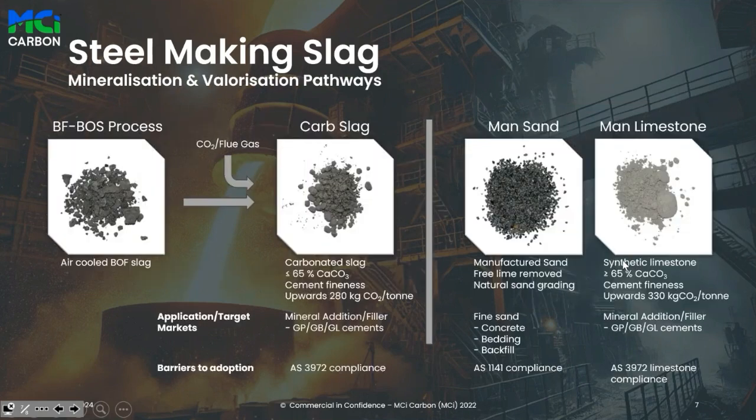So here's some technologies that we've developed at MCi. This is largely going to be based on the BOF products, the material that's produced at the moment from Whyalla and also Port Kembla. Typically, we take the air-cooled BOF slag that's normally handled by a third party. It's crushed, the waste metals removed from that and sent back to the steel mill. And then you end up with a material that's classified according to what the handler would like to do with it. We take that material and we'll process according to what the objective is.